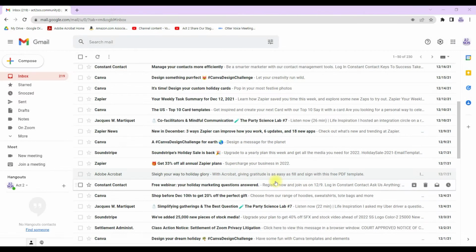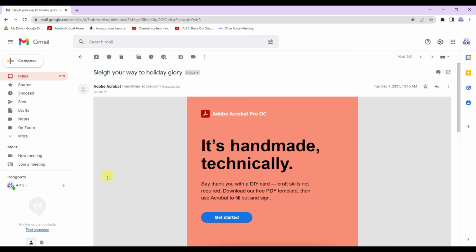Hello, and here we are on my computer screen, and we're in my Gmail account. So what we're going to do first is talk a little bit about if you receive an email from someone you might know, or it looks like it's from a company like this one in particular that I'm looking at, where it says Adobe Acrobat. And inside the email, when we open it up, there's a link that you could click on.